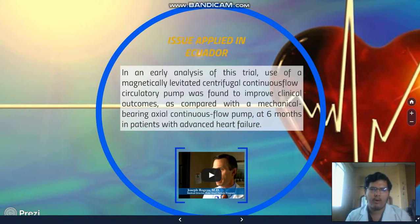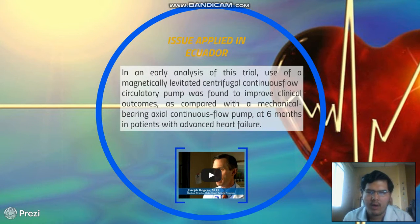Issue applied in Ecuador. In an early analysis of this trial, use of a magnetically levitated centrifugal continuous flow circulatory pump was found to improve clinical outcomes as compared with a mechanical bearing axial continuous flow pump at 6 months in patients with advanced heart failure.